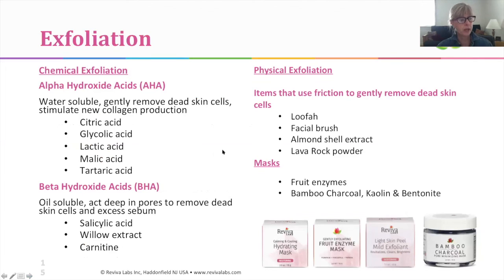Okay, exfoliation. Exfoliation, we basically pioneered exfoliation. Reviva Labs introduced a gentle BHA and AHA combination years ago. And we still have some of our products like Light Skin Peel that has been effective and a top seller for us for a long time. It's very gentle, but very, very capable.